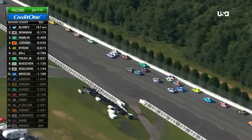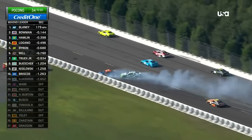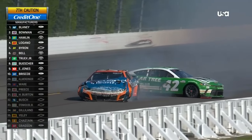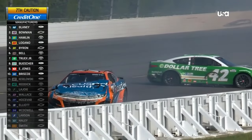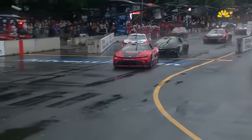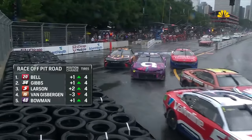Oh no, back up into the back wall, and a couple get caught up. The 42 of John Hunter Nemechek. There's the 71, that's Zane Smith. They were trying to exit one. Larson wanted to leave it, and the 5 team with a pretty quick stop. I believe Larson gained a couple of spots here going to those wet weather tires.